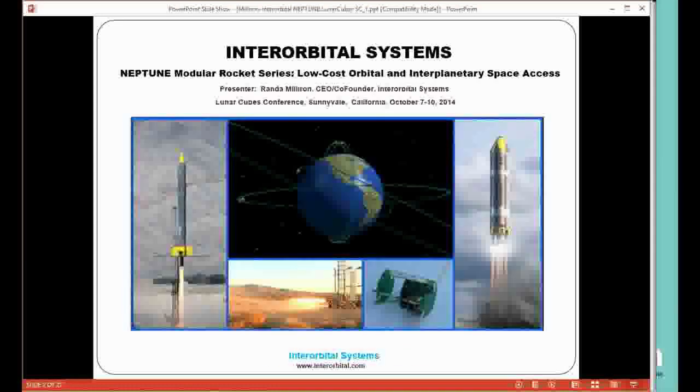I've been working for probably nearly 2 decades with Interorbital Systems, the company I co-founded with my husband, Roderick, and we are dedicated to making low-cost, actually the lowest cost in the world, orbital and interplanetary vehicles.